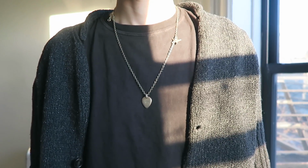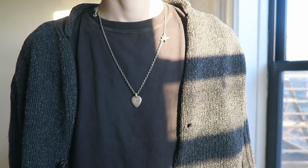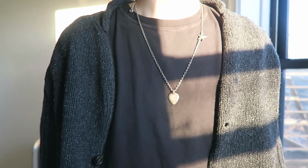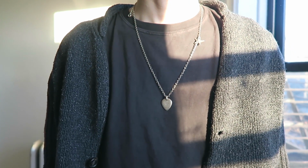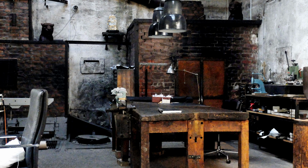Then of course, wrapping it up with accessories and footwear, this necklace quickly became my everyday necklace, just with a great length and being beautifully made. This is by Werkstatt München. It has a star that's sort of fixed in place, which gives it almost a ritualistic look to it, especially if it had a little more symmetry. And the pendant, although it is a Jim Dunlop USA guitar pick, this necklace is made in the most charming silversmith workshop in Munich. So definitely look more into them because they're a super interesting brand.